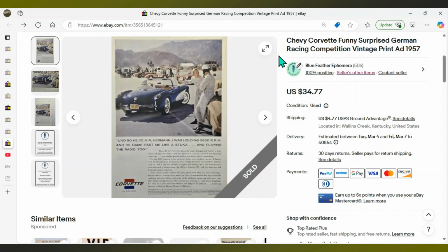Now, there were no other copies of this ad for sale. There were none in sold comps. I went on the internet and I found a couple of other copies of this ad that changed hands 12, 15 years ago. One of them had a price on it, I think between $15 and $20 back at that time. The other one that I read about was among a collection of Corvette advertising from the period.